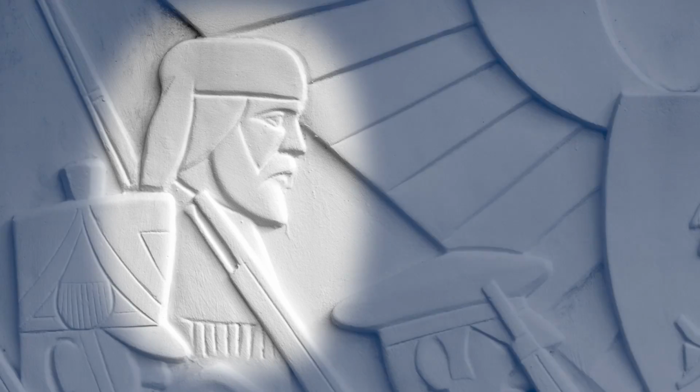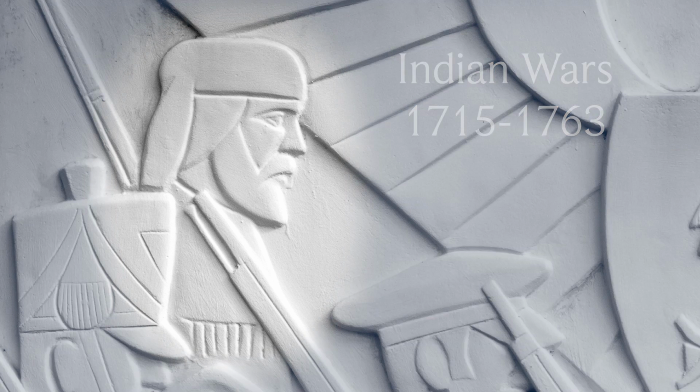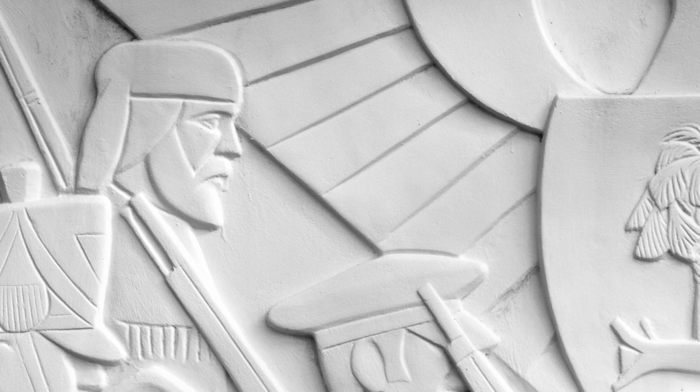Beginning on the far left of the frieze is a militiaman depicting the first European settlers in South Carolina. The bearded colonist, who is wearing a fringed buckskin shirt and what appears to be an animal fur cap, represents the Indian Wars from 1715 through 1763.